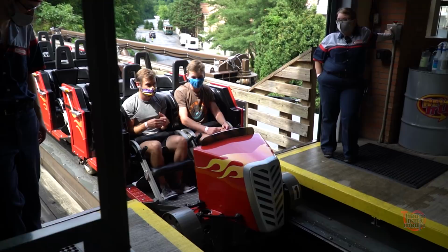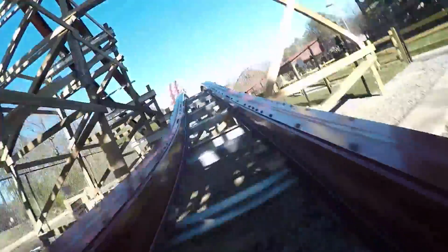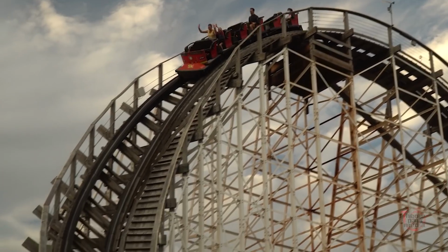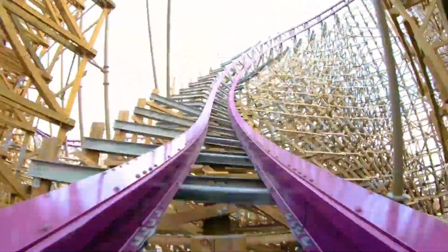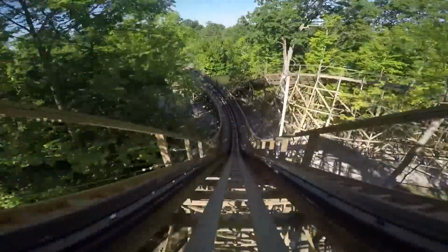Anyways, we're getting hybrid Lightning Rod, falling into the same category as rides like Twisted Timbers, Gemini, and White Lightning, leaning more towards the style of White Lightning, aka Florida's first hybrid, at Busch Gardens.